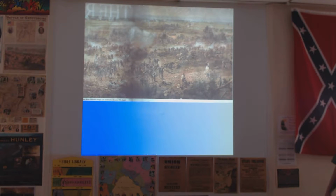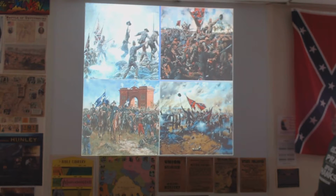This is a painting of Pickett's charge because it's folded here. The picture I have, that part didn't come out, but you get a sense of how many men are involved as they're charging up the hill. Here are some other paintings that have been done.